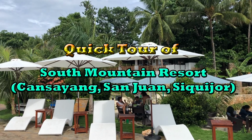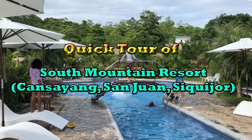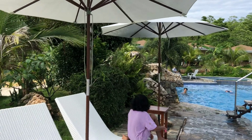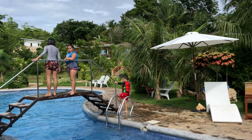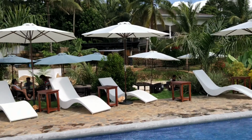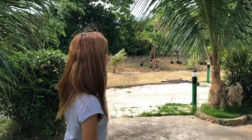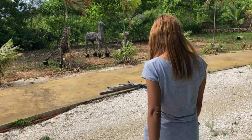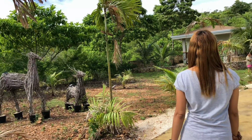Just a quick tour of South Mountain Resort. Somewhere here in South Mountain. This is their pool area. And we'll just roam around and explore the place.